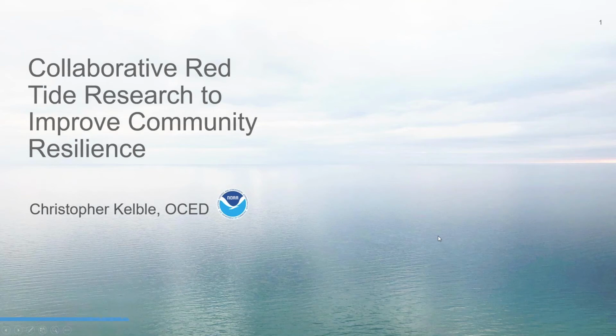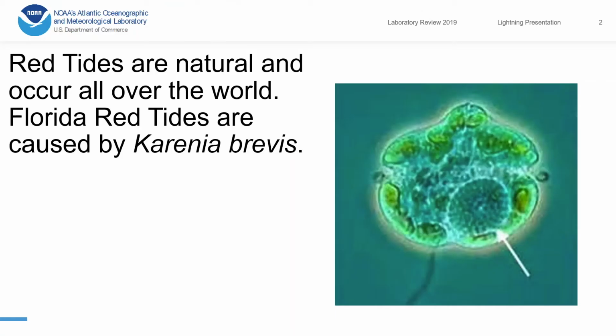I'm going to talk to you about collaborative red tide research we're doing to improve the community resilience on the southwest coast of Florida. I want to call out 4 of our partners first, which are NOS, the Southeast Fisheries Science Center, the state of Florida, and the Florida Commercial Waterman's Conservation that are critical to having this work done.